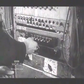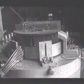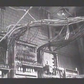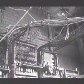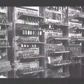In 1949, the Manchester Baby was declared the world's first modern computer, and its birth caused huge excitement in the scientific world. But it was impossible to imagine that this room full of valves and wires would one day evolve into the home computer. It was the first computer to have all the characteristics of what you would expect now in a computer, what your PC has.